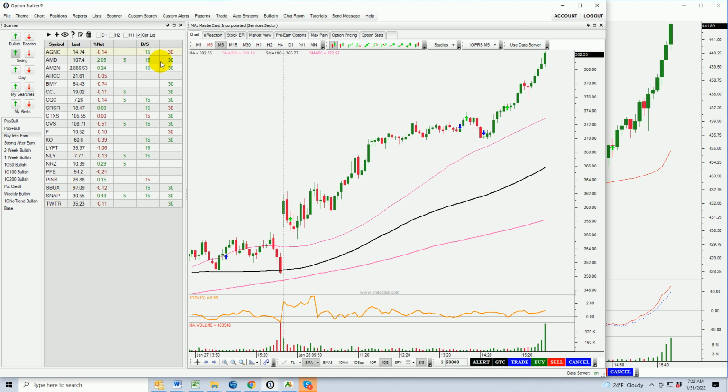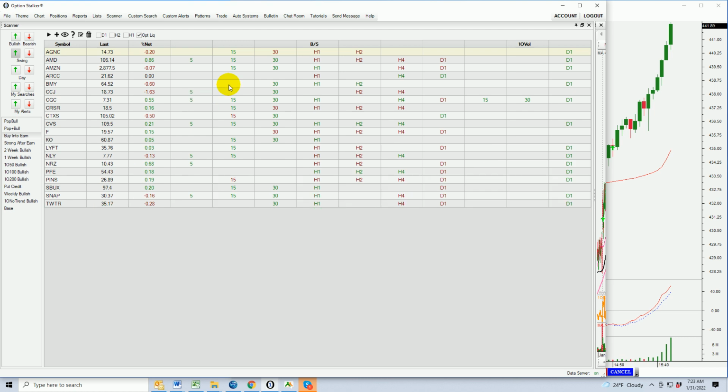These are buy signals across multiple time frames: 5-minute, 15-minute, 30-minute. If I expand this window, I can see what they're doing on a longer term basis as well. So for instance, this stock, I don't even know what the symbol is. I can tell it's strong on a long-term basis: 1 hour, 2 hour, 4 hour, all green. And that is PFE. So let's take a look at PFE. But we know we have a longer term, a stock that on a longer term basis is strong. BMY also.